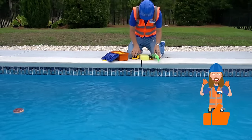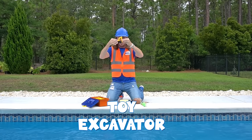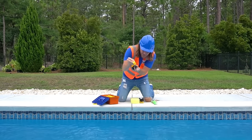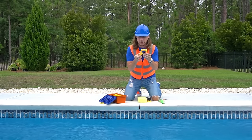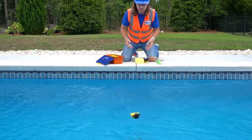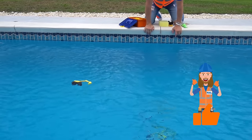Oh, let's see. Oh, we've got a little excavator. Oh, look at that. Oh, we can dig up some water. Oh, that's great. Well, it's plastic. Is it gonna sink or float? Let's see. I think it might sink. Let's find out. Oh no, it floats. We got a floating excavator.